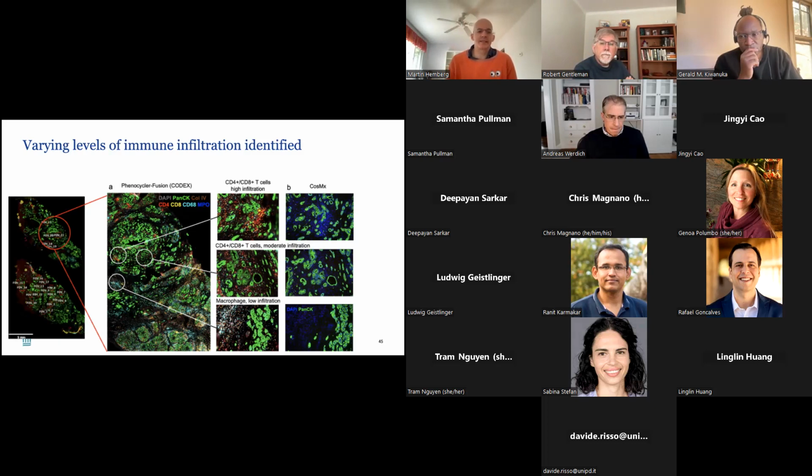Here you can see a zoom in, and what we can appreciate is that we have regions that are not too far from each other, where you have either high levels of T-cell infiltration or more moderate levels. And here, where there is hardly any T cells, but lots of macrophages. So there's clearly a lot of heterogeneity in here.